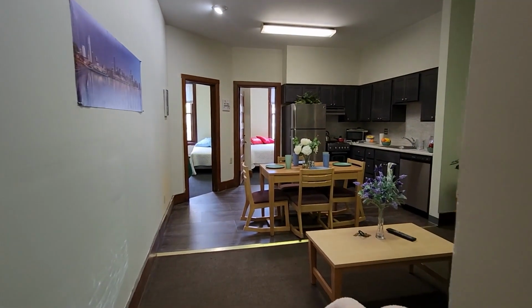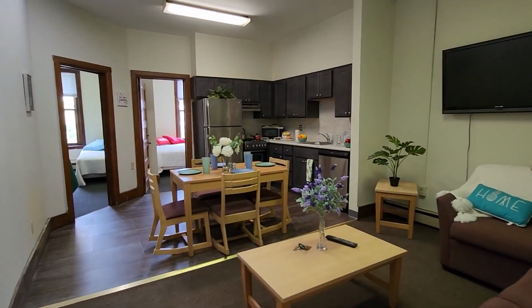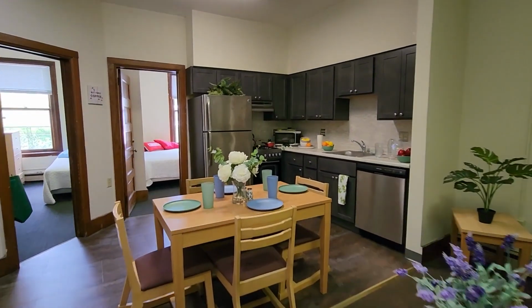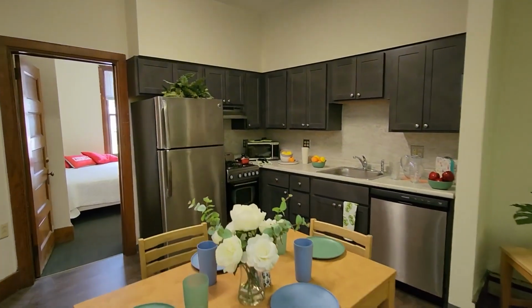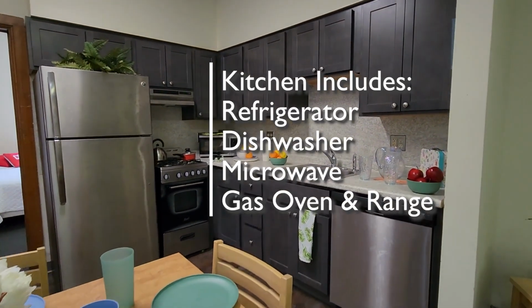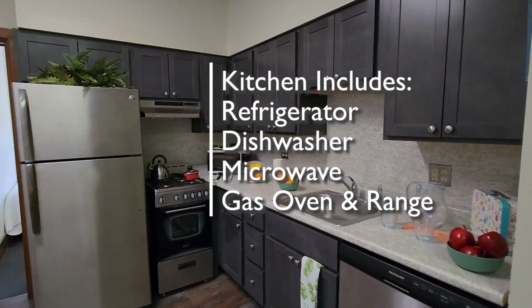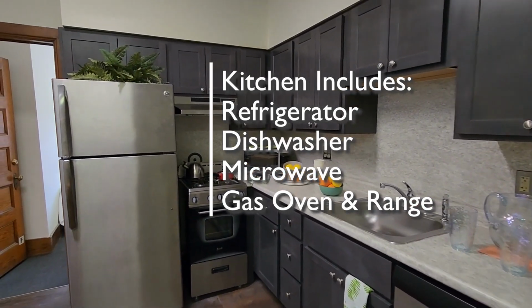As we come in, to our left is going to be the kitchen and the living space. You can see over here, this is a gorgeous renovated kitchen. They did a really nice job with this. We've got stainless appliances. There's that refrigerator, the dishwasher, the sink with a sprayer. There's a microwave. And look at it, there's a ton of cabinet space here in this renovated kitchen.